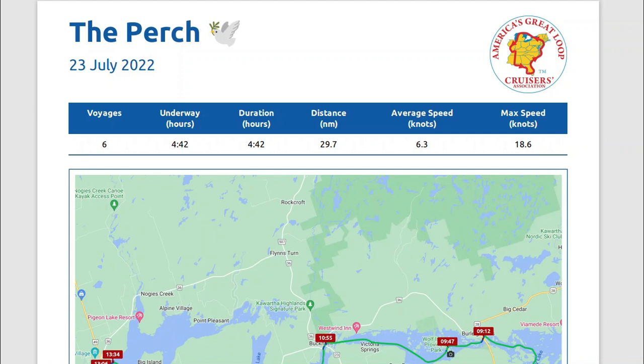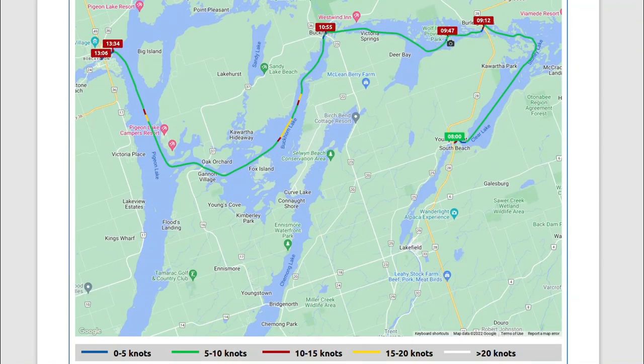We had 4 hours underway, went close to 30 miles and averaged about 6 knots. And there's another look at our track for the day. The legend for the color coding on the track in terms of what speed that is there at the bottom. So this was our trip again from Young's Point to Bobcaygeon. Beautiful cruising, a great day, weather was perfect.